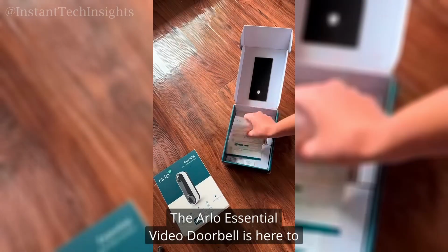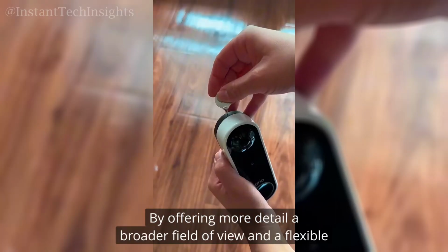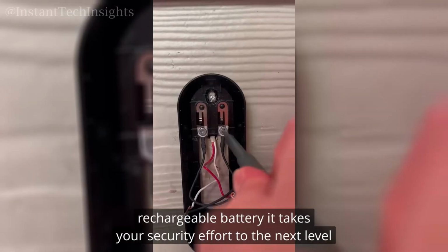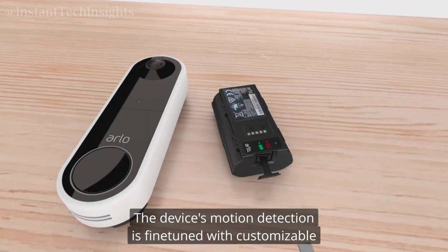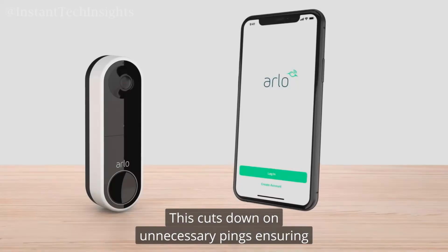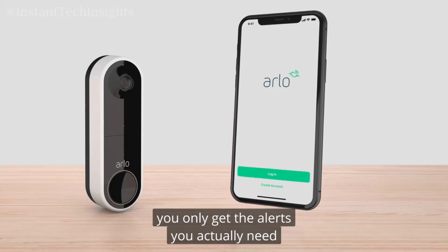The Arlo Essential Video Doorbell is here to capture what traditional models might miss. By offering more detail, a broader field of view, and a flexible rechargeable battery, it takes your security efforts to the next level. The device's motion detection is fine-tuned with customizable activity zones, so you can choose which areas to monitor. This cuts down on unnecessary pings, ensuring you only get the alerts you actually need.